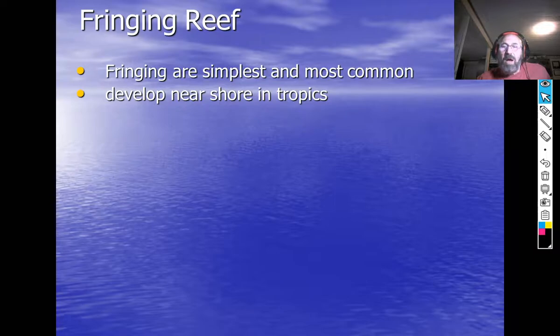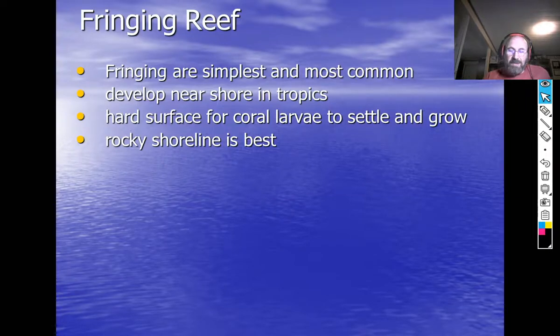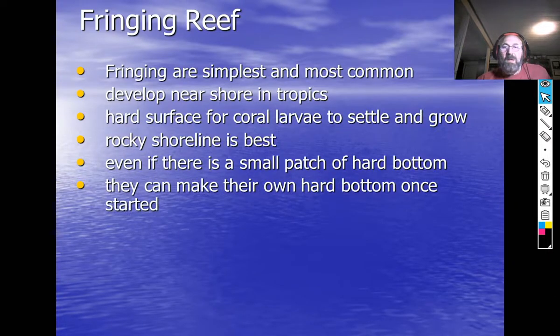So they are the most common of the coral reefs. They develop near shore in the tropics, which makes perfect sense, I hope. They provide that hard surface for coral larvae to settle and grow onto. The rocky shoreline is best because it provides that hard substrate. If coral larvae tried to settle into sand, as soon as the sand grain was pushed over, the coral larvae would die. But even if there's a little patch of hard bottom, coral larvae can settle down and make their own bottom. So they can actually build up in areas that would be sand. But they need some hard bottom first. Okay.